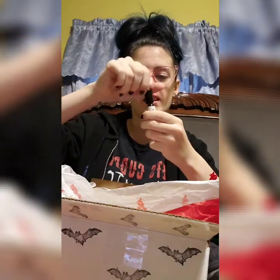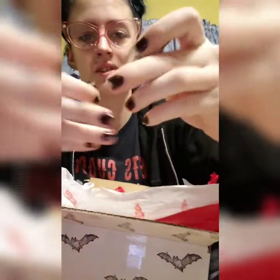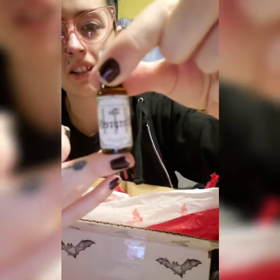Alright, so then the next thing we have here... Oh, it's a little perfume oil. Oh, I love perfume oils. I love smelling things. Alright, so this is from Andromeda's Curse, and it is called The Empress. I gotta make sure I don't spill it. Oh, it's in like a little rollerball thing. Oh my god. Okay, so first of all, look how cute that label is.